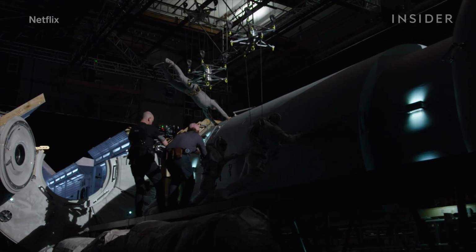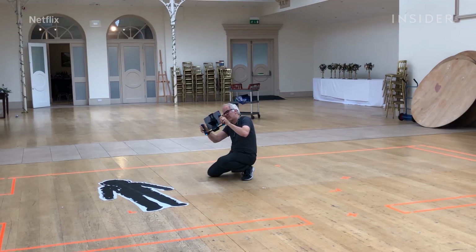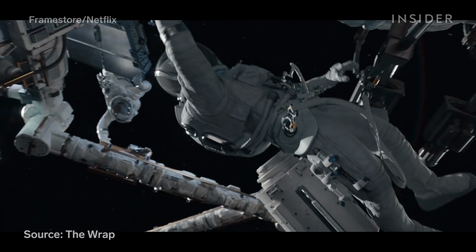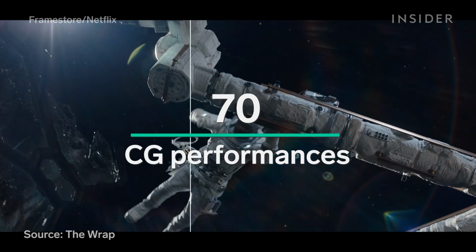The team also used a virtual camera system, where the cinematographer referenced an iPad showing rough animated footage. By pointing it around an empty room, he could physically block out the shots. This level of planning allowed the spacewalk to feature 70 fully CG performances.